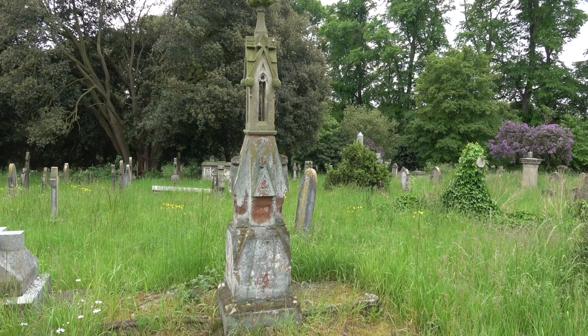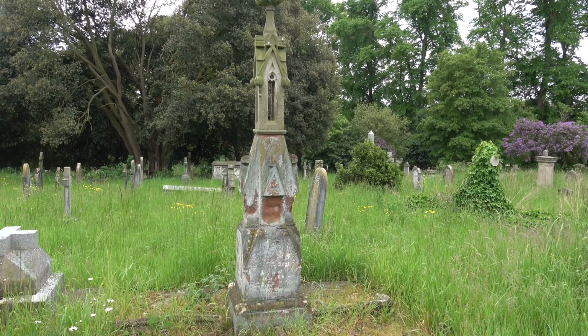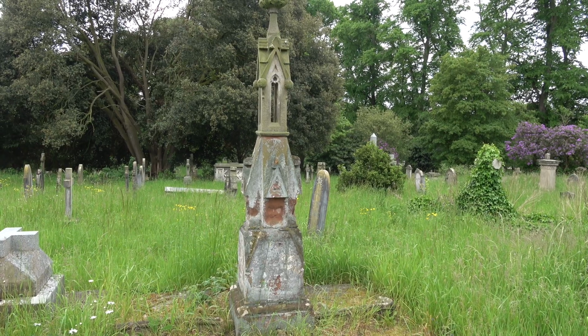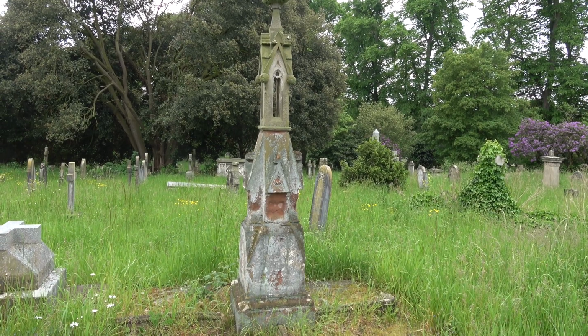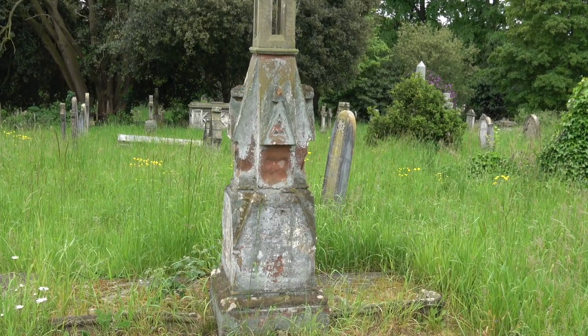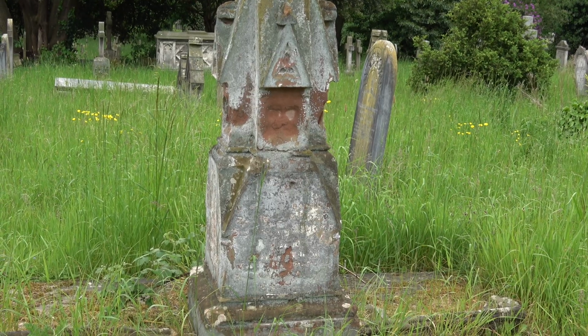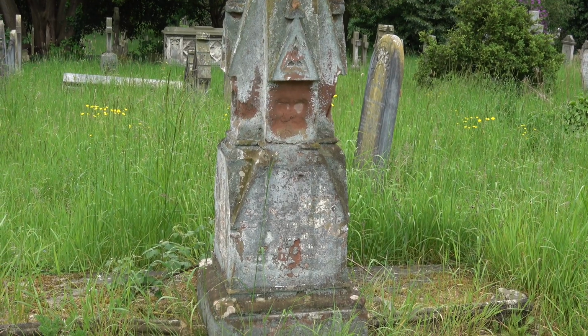This tall and interestingly designed memorial has been done in a different sort of stone from most others, and very sadly it hasn't weathered at all well. You can see on the bottom here it's all worn away, and the inscription will be very difficult to get from it.